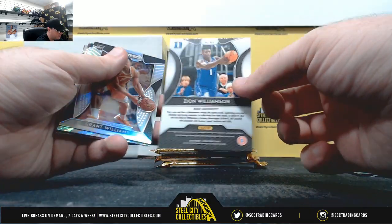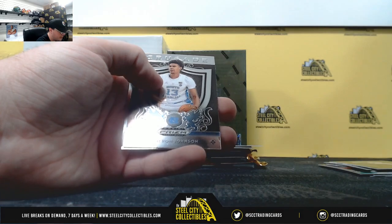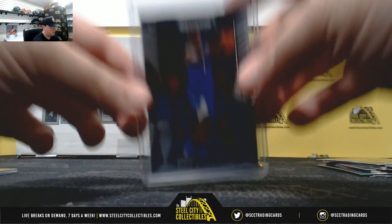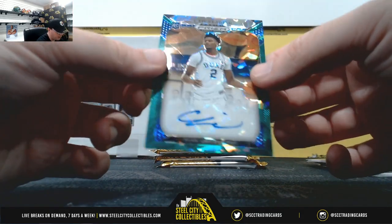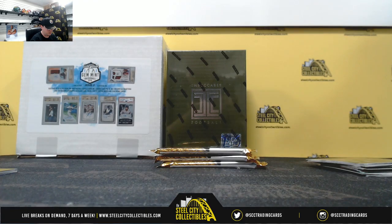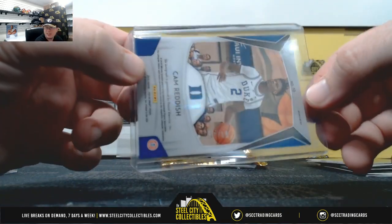Zion rookie. Grant Williams out of 299. Jalen McDaniels out of 75. Our next hit, that's a nice one. Green cracked ice parallel autograph, Cam Reddish. That is numbered 17 of 18.